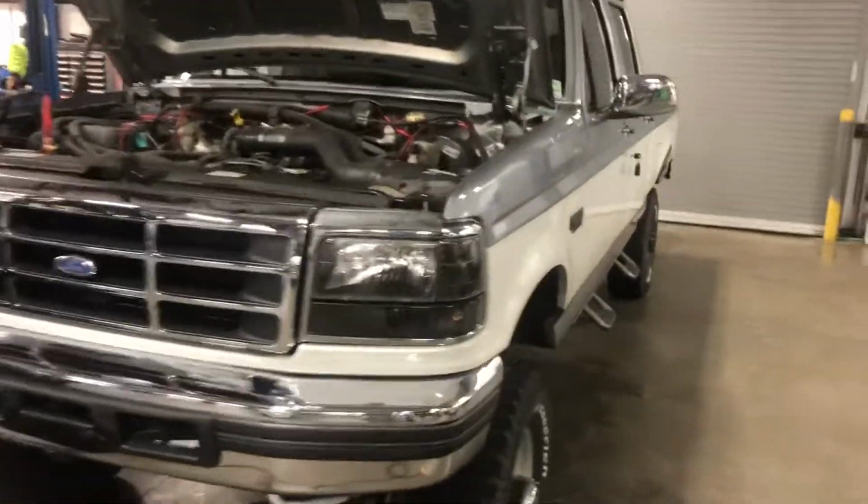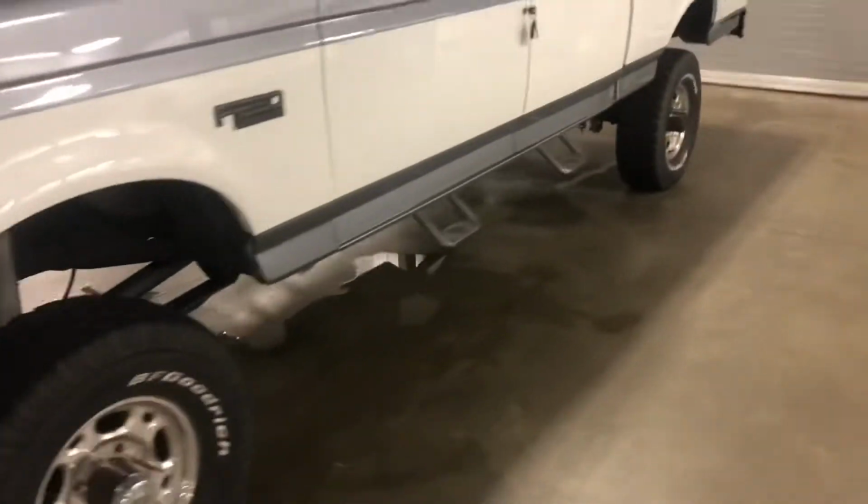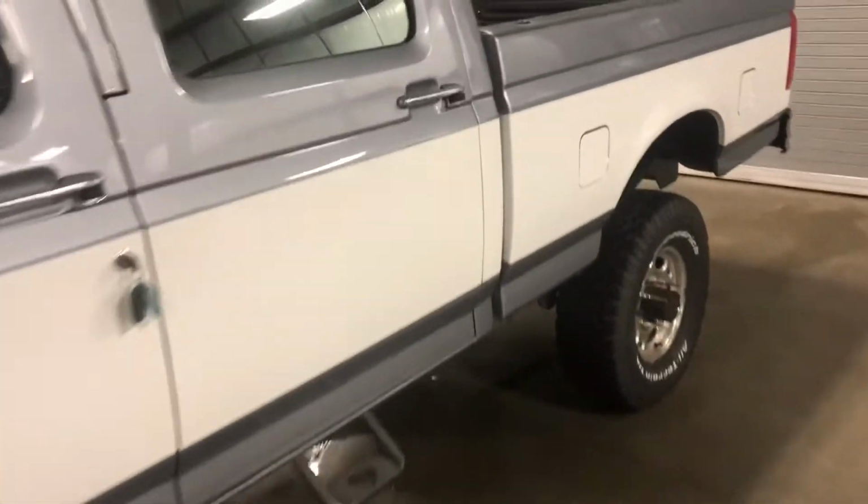So yeah, she's looking good again, and I gotta get the interior back together.